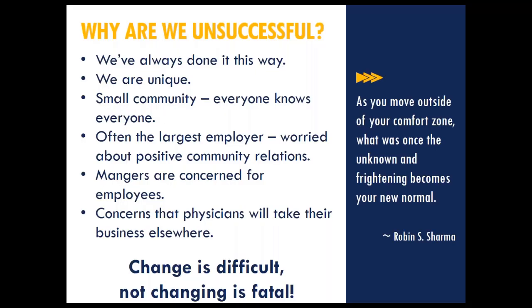Let's get into some of the reasons why we feel like we're unsuccessful. So we hear, we've always done it this way. Doesn't everybody always love that when we hear that? We've always done it this way. That's one of my favorite responses, and it's going to make me work very hard to find reasons why we can do it better. We often hear we're unique.